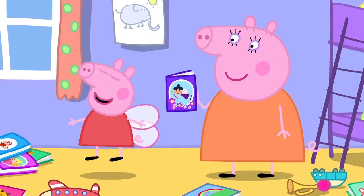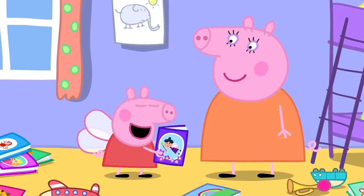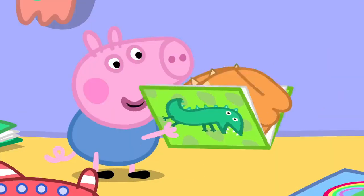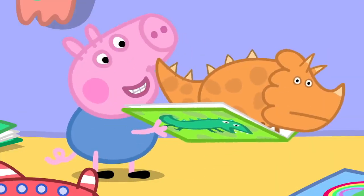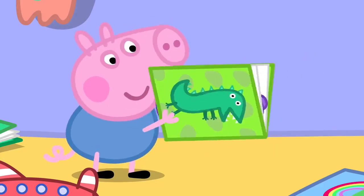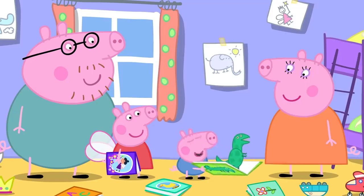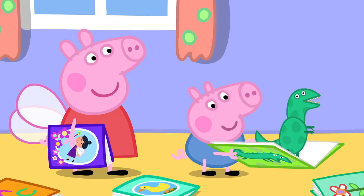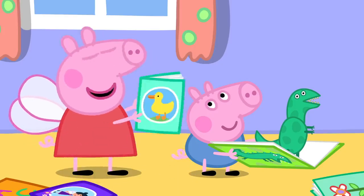I'm a tiny magic fairy. And George, what's your favourite book? Dinosaur. Of course, your pop-up dinosaur book. Well, that's settled. George will go to World Book Day as a dinosaur and Peppa will go as a tiny fairy. Or maybe a duck.